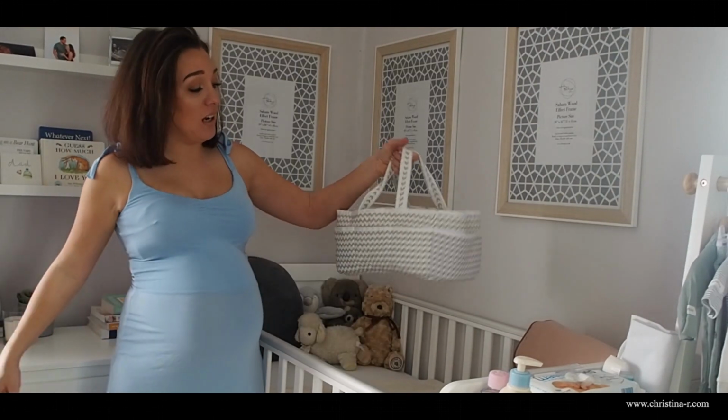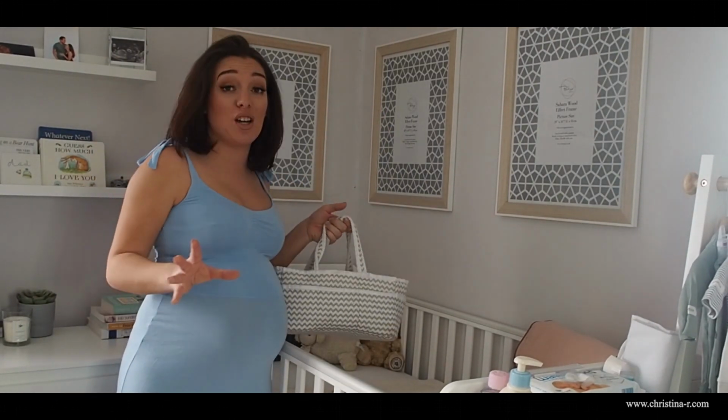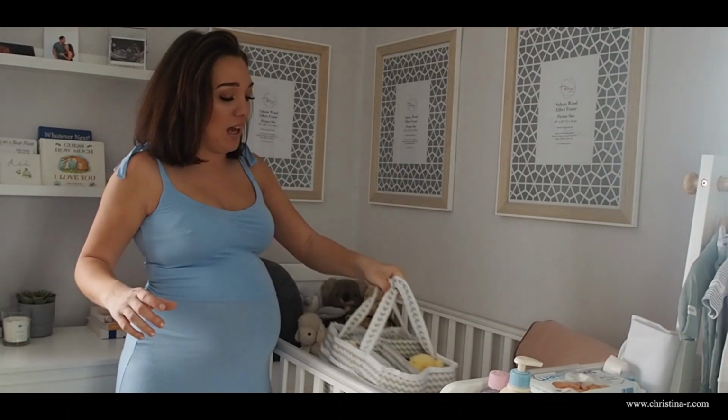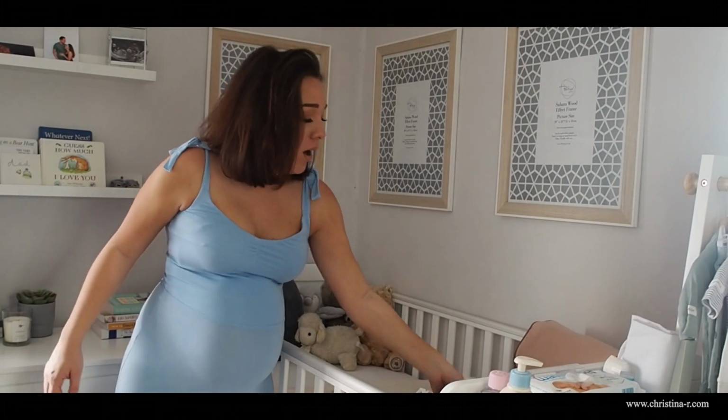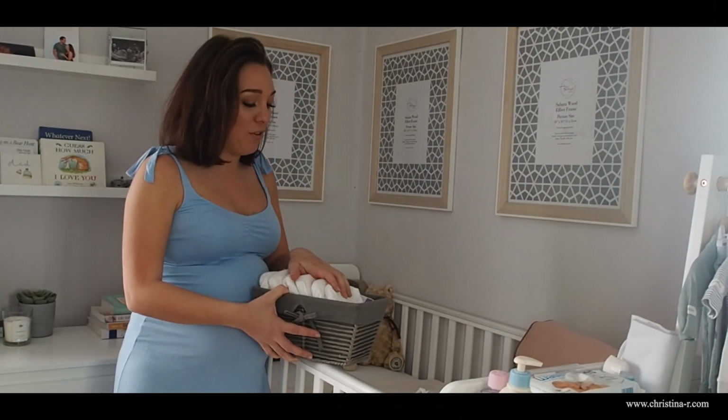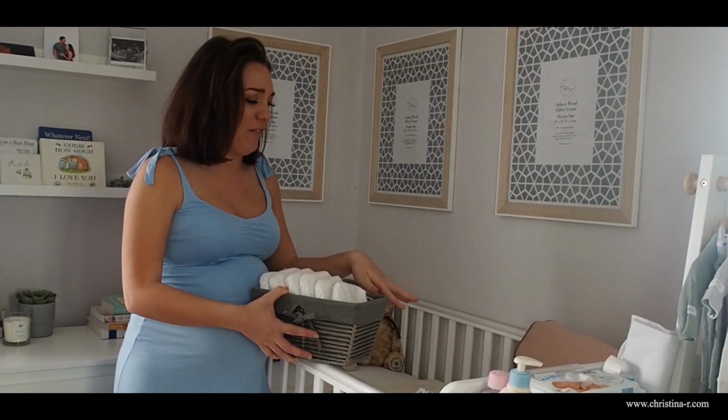Yeah, and I just really like the look of this. I think it goes with the nursery area really nicely as well. So that's kind of sitting here waiting. I then have this little basket, so I'll do a whole video on this. This isn't finished yet at all, but it just kind of lives in here at the moment.